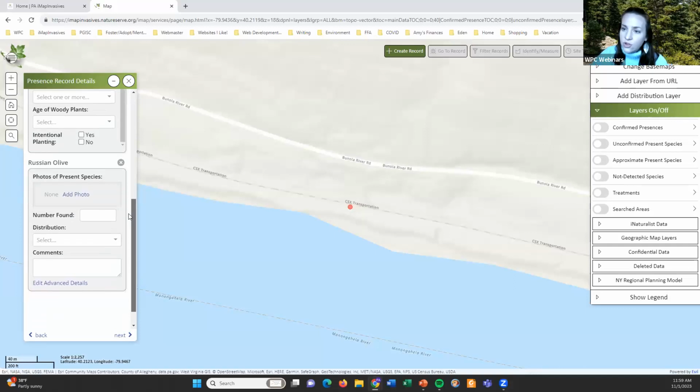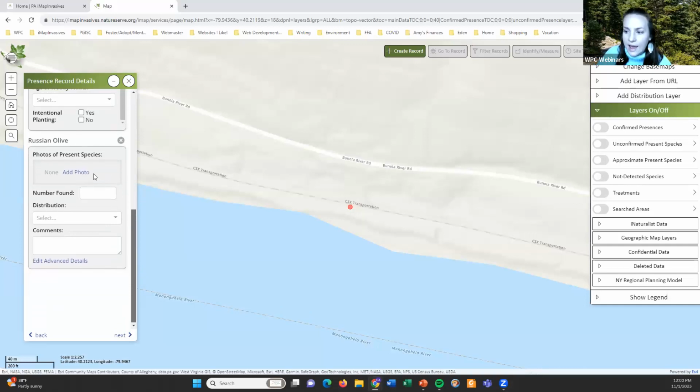And then because I actually chose more than one species for this observation, it's going to ask you those same questions again for that other species that you found. So again, adding at least one photo. You can add up to 5 when you're adding photos here in the online database, and all those same questions that we looked at prior.